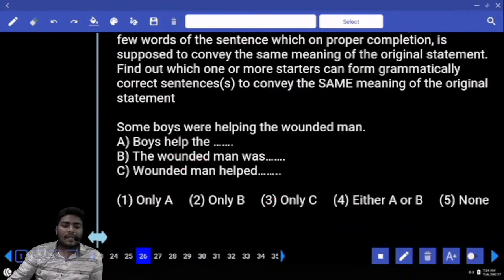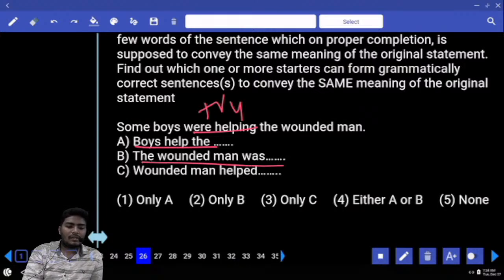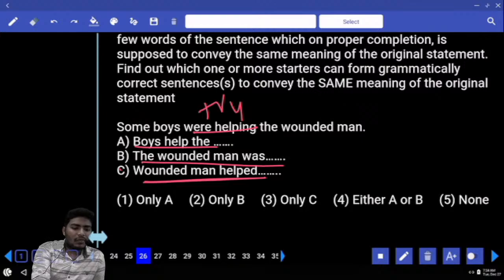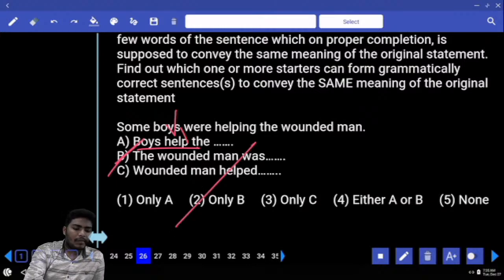Some boys were helping the wounded man. They were helping. Verb plus V4, active voice. If you change that into passive voice, we can get the answer. Boys help. The wounded man was helped. Is this man helping or the boys helping? Boys helping. If you use C again, that comes as active voice. The wounded man was helped by some boys. Is it clear? Passive voice comes with B. Boys help, that comes as the present case. We cannot use it. So the answer comes only with B. Move to 27.